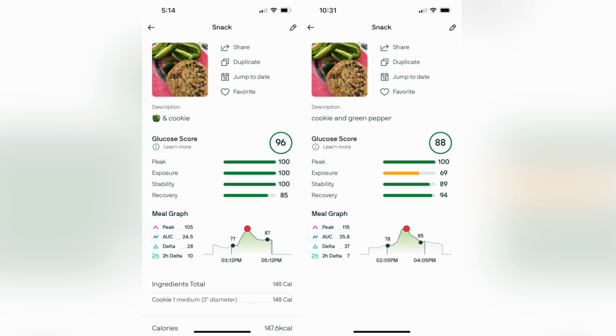oatmeal raisin cookie. I waited 2 hours, and my test results showed great improvement. There still was some variance between the two, 88 and a 96, but definitely great scores. B+, A's, we're loving it.